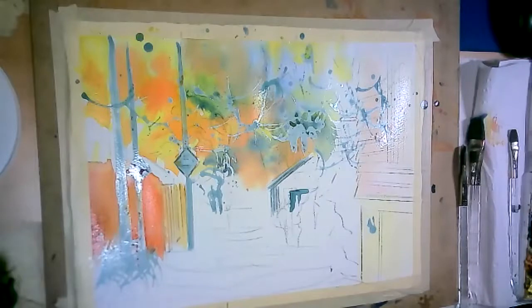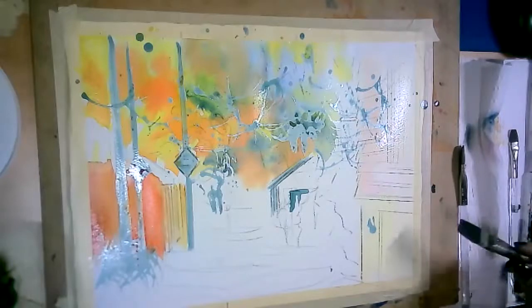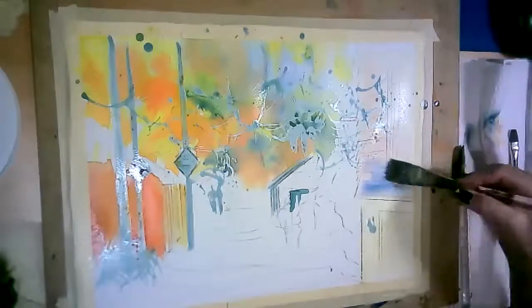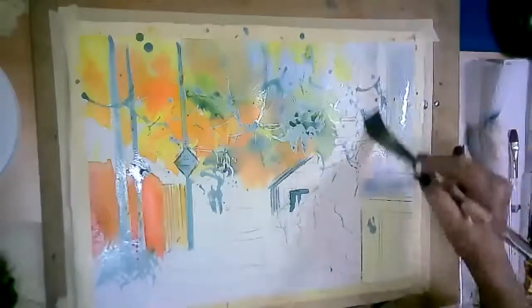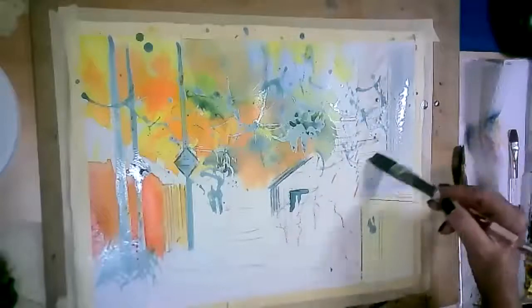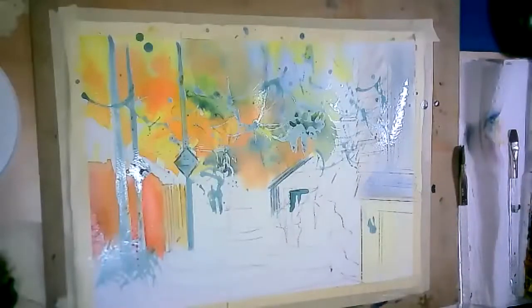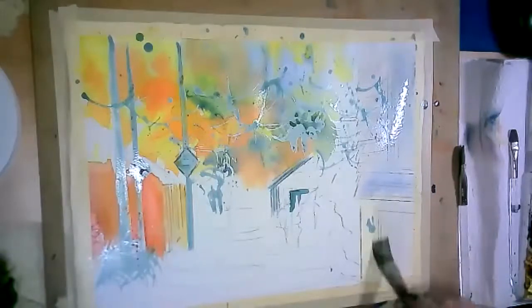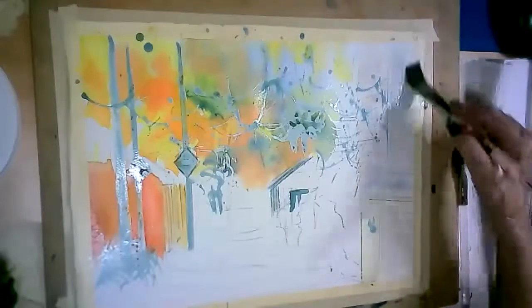Trying to avoid that mud. Well, let's see what we can do. I mean, it might work, it might not, I don't know. Yeah, I'm getting a nice gray, which is exactly what I wanted. This is going to turn green if I don't get some red in there. So, there we are.